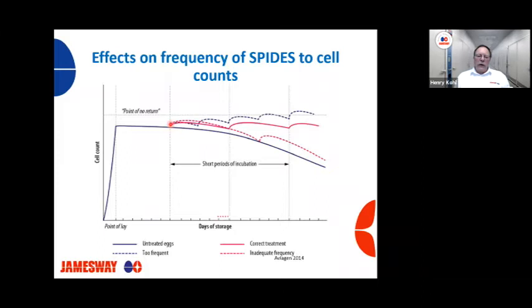Well, some of you are thinking, okay, this is great. What if I do it more often? What's going to happen? Well, most times people think more of a good thing is a better thing. No, it usually isn't. So let's take a look at that. We're going to look at this dotted blue line now. And they're going to do a SPIDES treatment every 3 days.